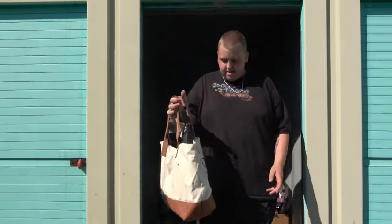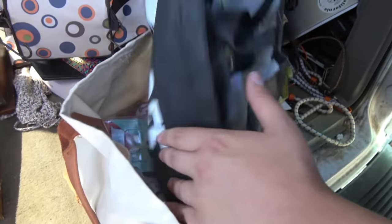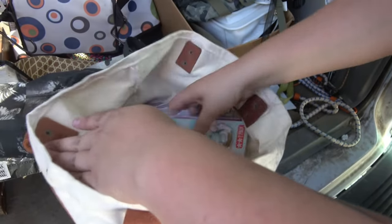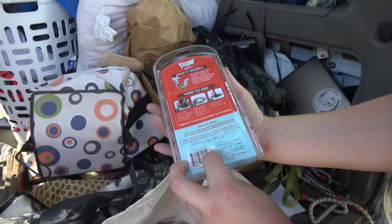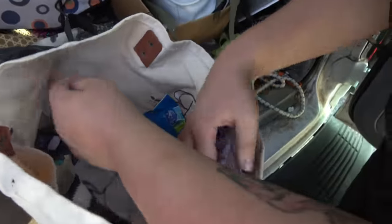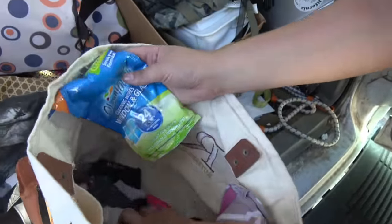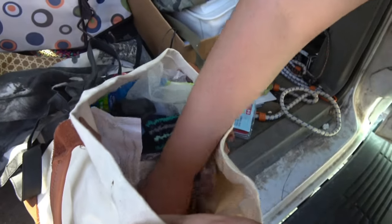So, got another bag here. Let's see what's in this one. This is where the gold bars are hidden. All right. That's where the water bottles are hidden. And, nothing. This thing, a drain wig? What is a drain wig? Catches hair. Oh. All right. Imagine if you actually wore that. Ew. Window cleaners. You don't wear it. I know, obviously. I'm just saying, imagine if you actually did.